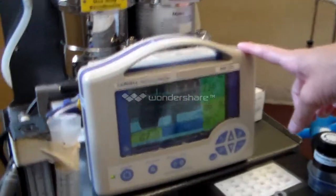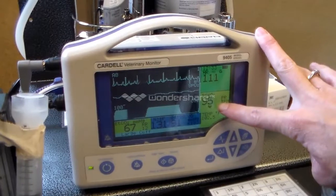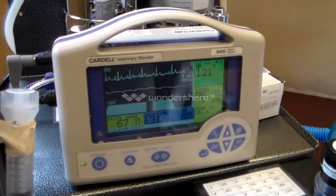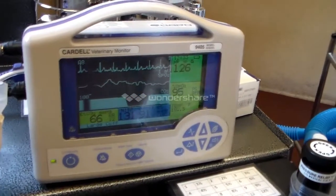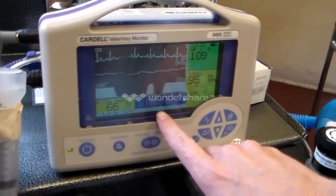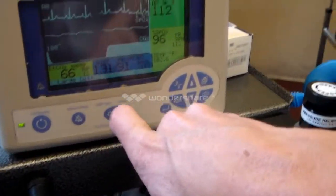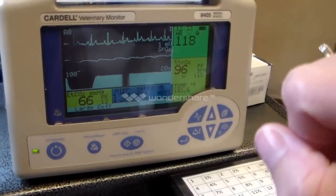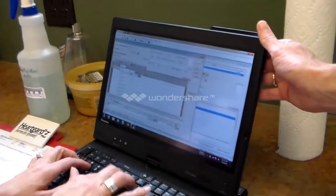Can you see this? You have to see all the numbers. Okay, so we're monitoring her heart rate, her pulse oxygen, she's a little bit low, but she's climbing. Her blood pressure's down here, including her mean arterial pressure, her end-tidal CO2, respiration rate, her temperature. All of that is recorded electronically in the patient file.